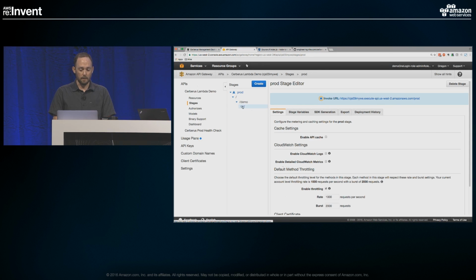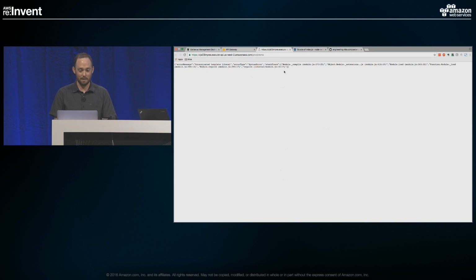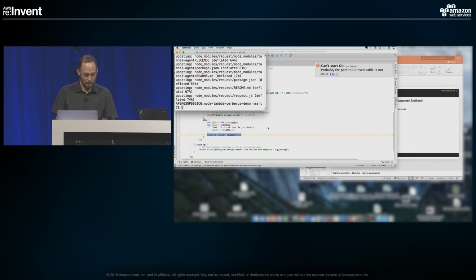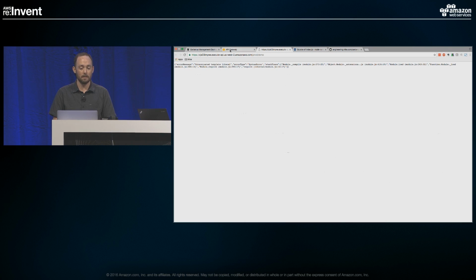And if we drill down to our method, this is now our live endpoint, and if I haven't fat fingered anything, see what happens? Oh, that was not good. Let's try this. So it wouldn't be a demo, of course, if something didn't go a little sideways. So let me just go back in here and make sure I got my code all packaged up properly. And we'll try uploading it one more time.